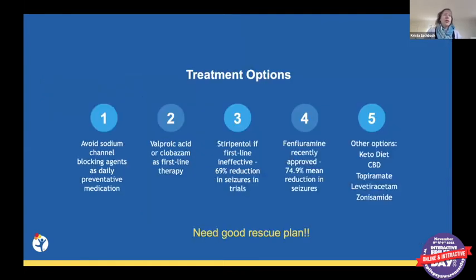And this is the exciting part in terms of our treatment options. So in the past, we would have what I have there under step 2, so valproic acid or clobazam as first-line therapies. And those are still good therapies at this point, but we also have newer medications too that can be added and also considered for this condition.